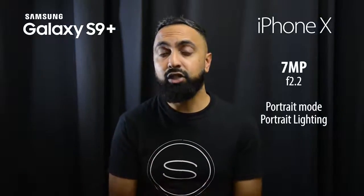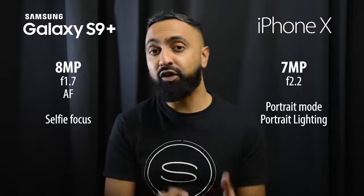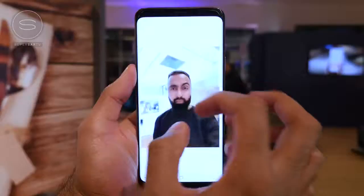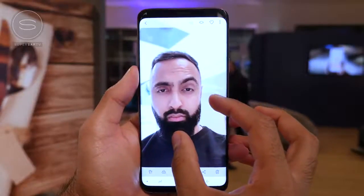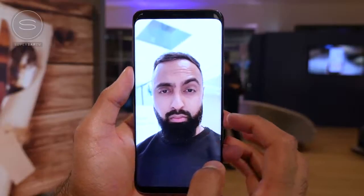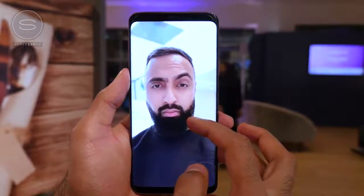With the S9 Plus, you've got an 8 megapixel front facing camera with autofocus and an f1.7 aperture. It also has a selfie portrait mode, and Samsung are calling this selfie focus. Once again, this is going to blur the background from your front facing shots. This works best in my experience so far on the Pixel 2, so it'll be interesting to see how well the S9 Plus performs.